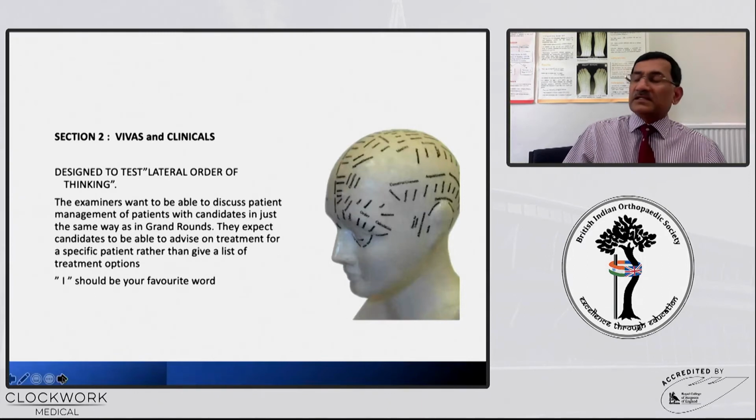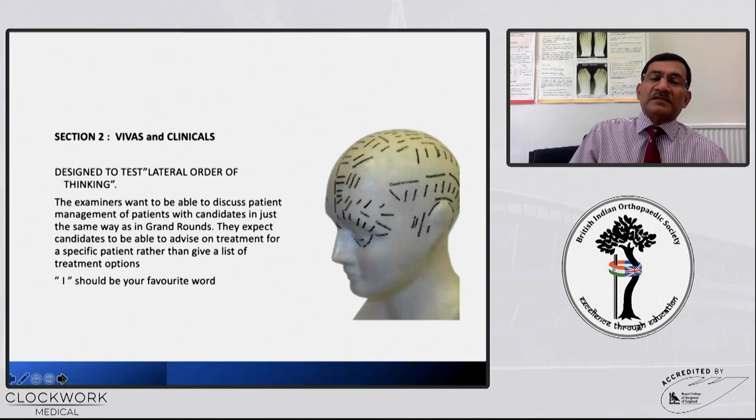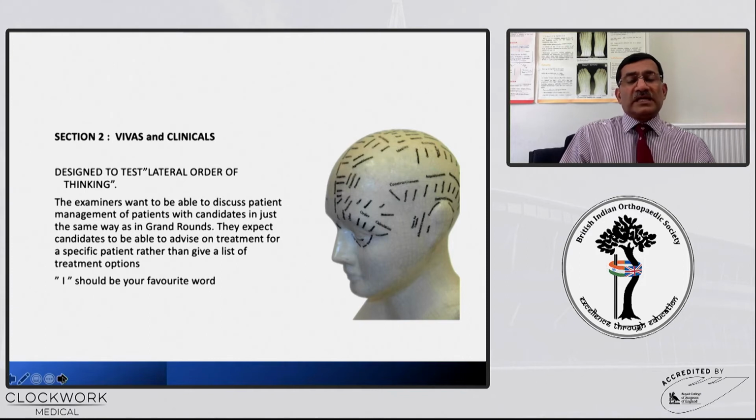Whereas the vivas and clinicals are designed to test higher and lateral order thinking, the examiners basically want to discuss management of patients, both investigations and management, just the way you do in grand rounds, or how you would see a patient in clinic and appropriately treat.